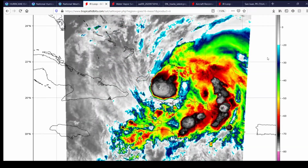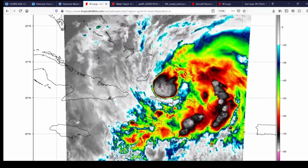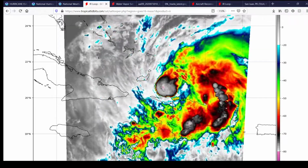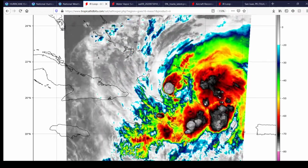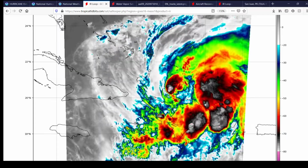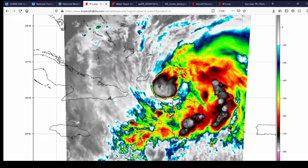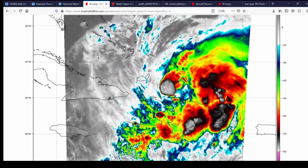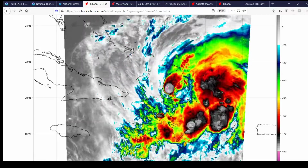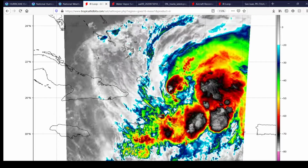The storm, luckily for itself, passed just north of those highest mountain peaks on the island of Hispaniola. Thus, we're able to see it blow up that big burst of convection in the latest frames there. So we now have Hurricane Isaias in the Atlantic here. This is going to be the second hurricane of the 2020 Atlantic hurricane season so far.